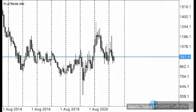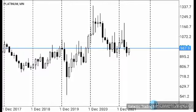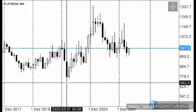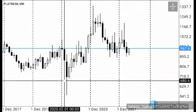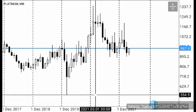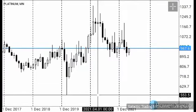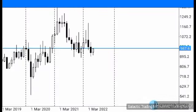So I've got the monthly chart of platinum open, and the question is, what can we see by just looking at this particular chart that is of interest? So the first thing that I can see that is of interest is that we have this candle over here, which is a bearish candle with a small body and a long lower wick. So this immediately tells me that we have liquidity that is trapped in this region over here. I'm just gonna mark it so that we do not forget about it.